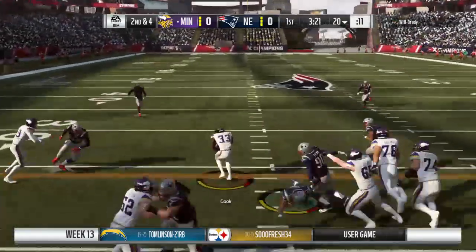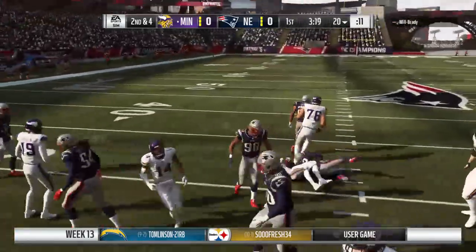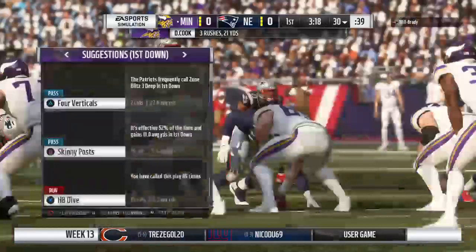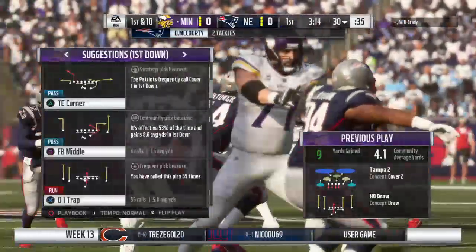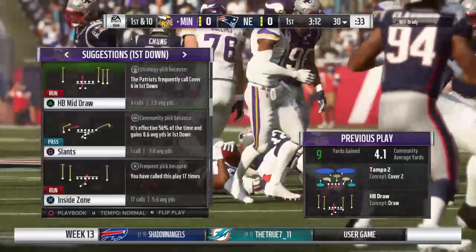They'll run it now out of the gun. And he'll be brought down right at the 30 here. It's a 9-yard gain, and it keeps the drive moving. And there we see an early burst that makes him one of the leading rushers in the league.